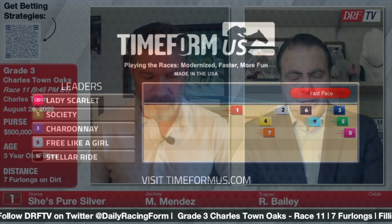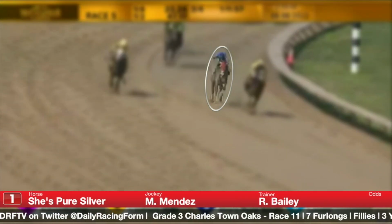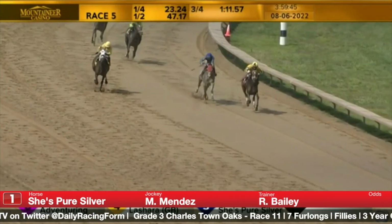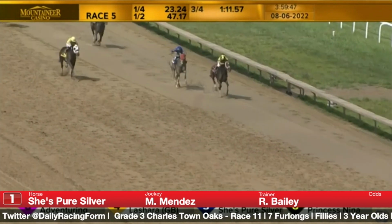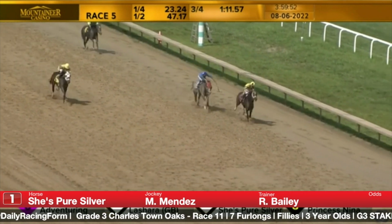Number 1 is She's Pure Silver, and she would benefit from a fast pace. Let's watch her most recent start at Mountaineer. This is the off-turf West Virginia President's Cup. She fell far behind early. She made a run into this race and has a bit of a look at it right here, and she's going to flatten out in the late stages.